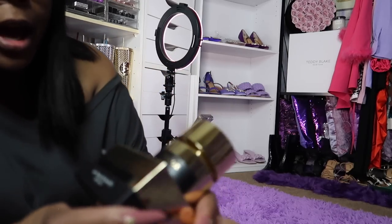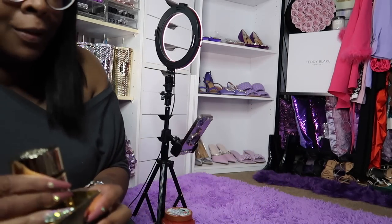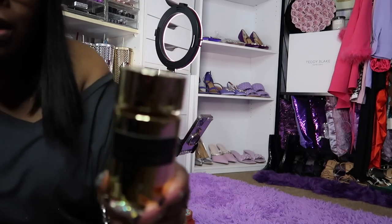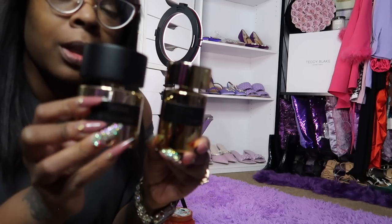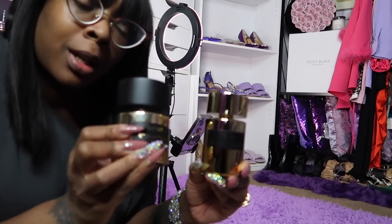So let me just show y'all. Ah, that's so cute. See the size comparison with the perfume? Try not to get my fingerprints all over it. This one is short and fat, and this one is long and taller.